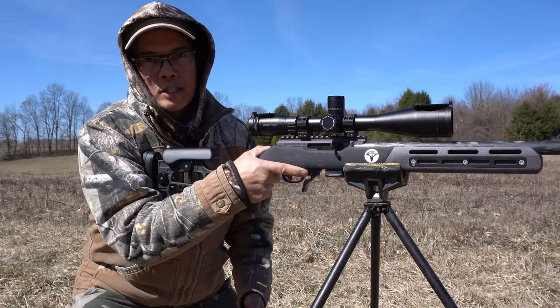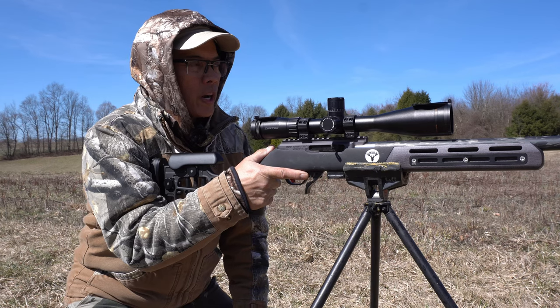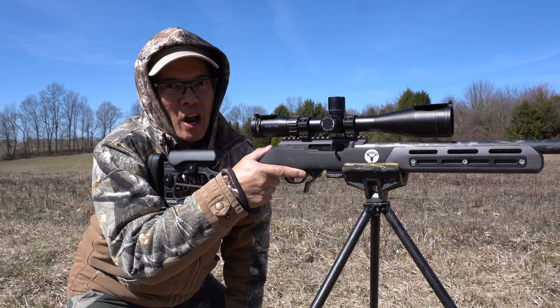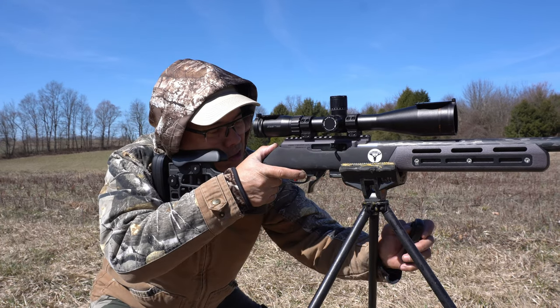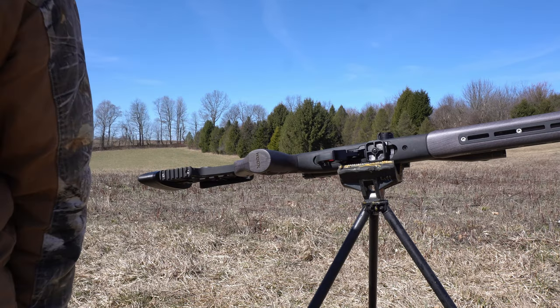All right, folks, up next, these are the Wolf Match Target. I've had this ammo for over 20 years. I think I bought the bricks back when they were like $22 a brick of 500. All right, here we go. Nice. Once again, that sounded subsonic.